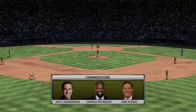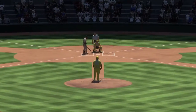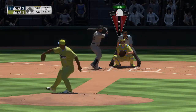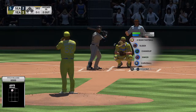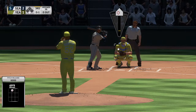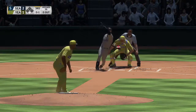Back with Harold Reynolds and Dan Plesac, Matt Vasgersian, as it'll be Robbie Cano settling in to start the inning. Sabathia really putting all of his body behind that fastball. It's strike 1. Man, I think he's trying to send a message right here. I'm going to challenge you. I like my stuff. I think I'm better than you. I don't care how good a hitter you are. And this guy's a good hitter, by the way. But he came right after him early in the count.